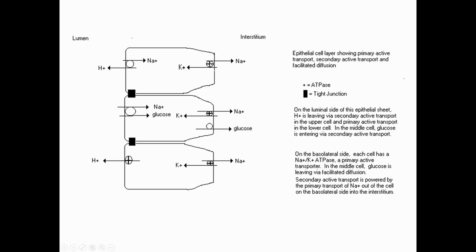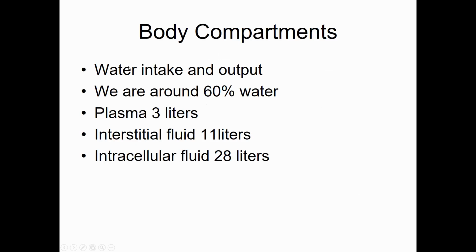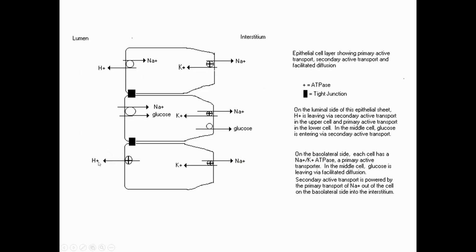So sodium is being pumped out on the basolateral side to generate a sodium gradient. That sodium gradient allows us to pump out hydrogen. The hydrogen is actually made within the cell. I'm not ready to go there yet. And then the hydrogen can be pumped out. Sometimes there are active transporters for hydrogen, or hydrogen-potassium. Hydrogen's going one way, potassium's going the other way.